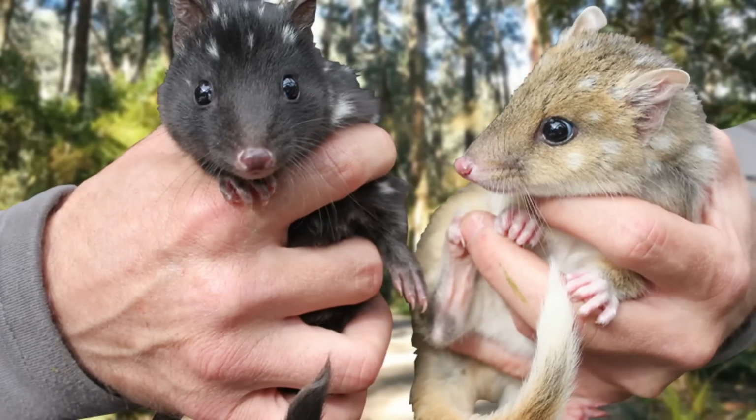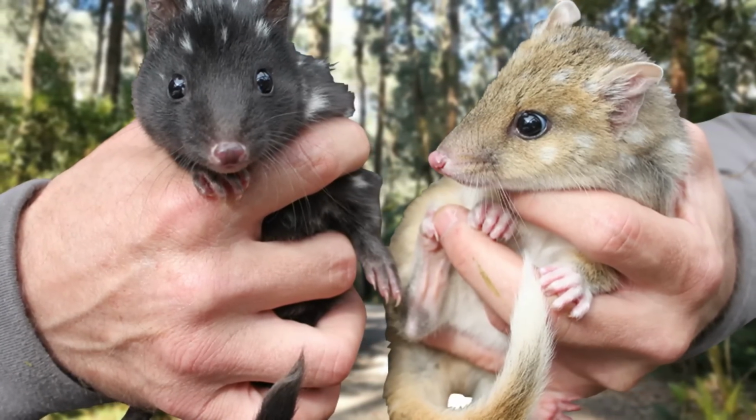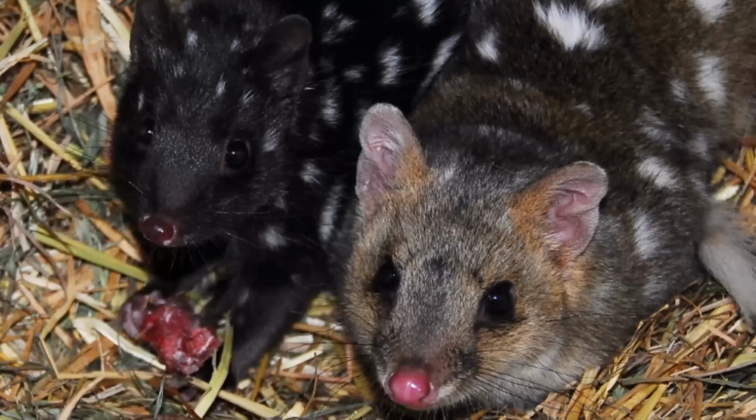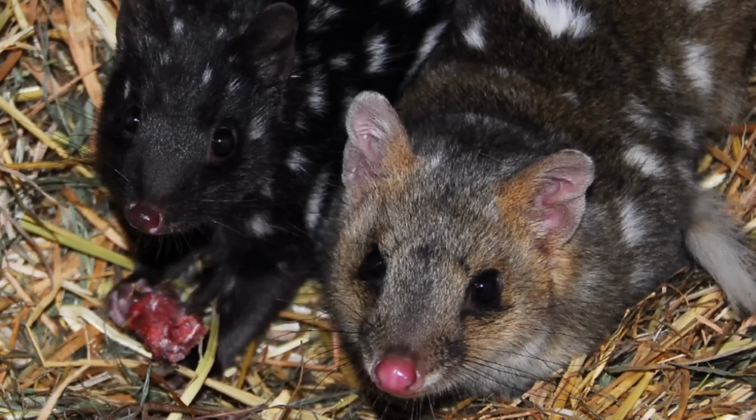This is not a form of sexual dimorphism, as both male and female can be black, and also the fawn colour. Although these variations in colour can make them look like different species, they are of course the same animal, and it's thought that these colour variations are an evolutionary adaptation to increase their chances of survival.